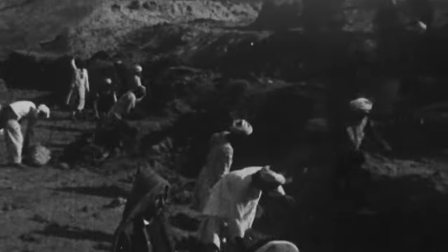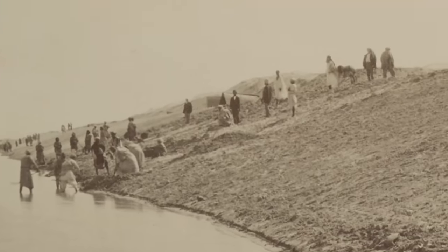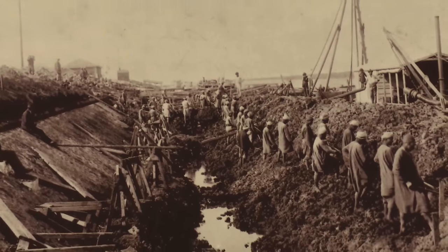The site is in desperate need of a greater workforce. The project is in danger. But where could they find more workers willing to dig the canal? The Egyptian authorities proposed to reinstate the forced labor scheme.